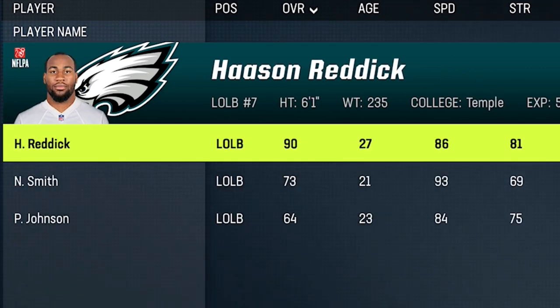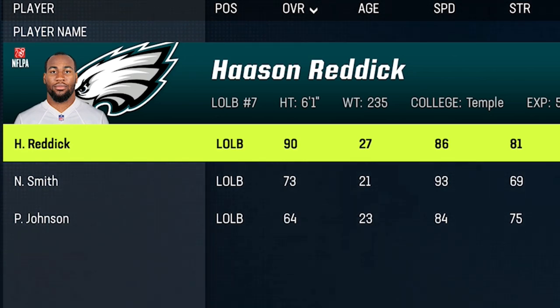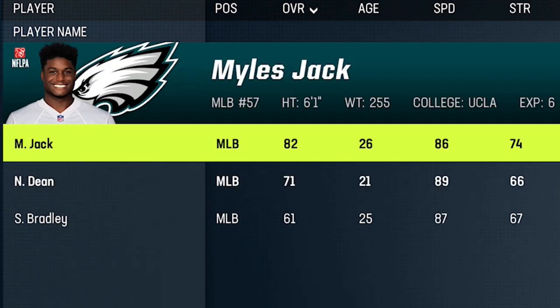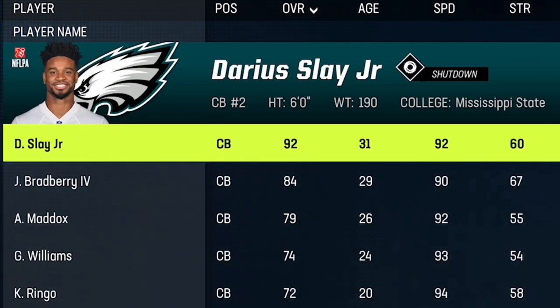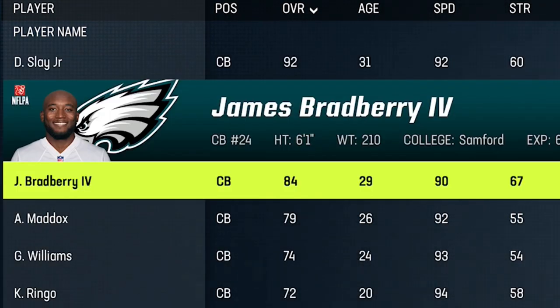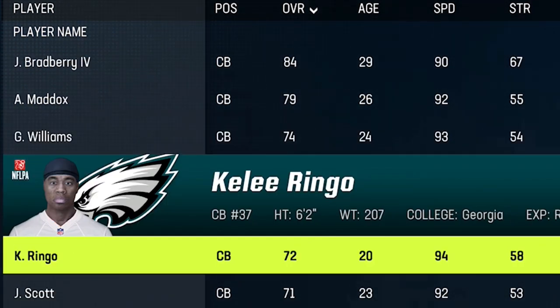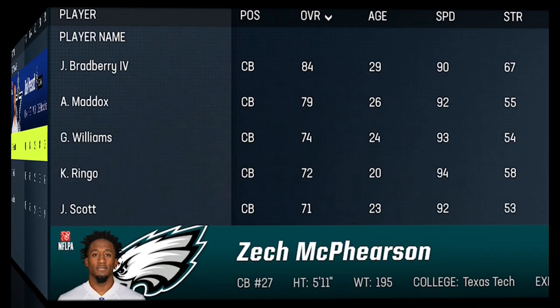You go to the linebackers, they got a ton of speed. A linebacker, Haason Reddick, who is 90 overall, wreaks havoc. Nolan Smith, 93 speed. You get to the secondary, they have Darius Slay, one of the better cornerbacks in the game, superstar abilities. James Bradberry is one of the better cornerbacks in the game for a cornerback number two. They got guys like Avonte Maddox. Kelee Ringo is 94 speed. He's going to be perfect for sending off on blitzes.